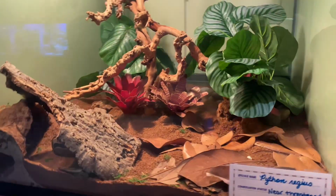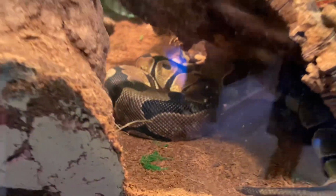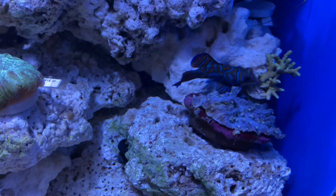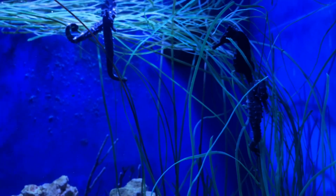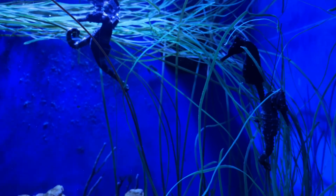You see them? Oh, right here. There's a snake. Oh, there's a snake right here, Jackson. That is really pretty. Seahorses. What's the fish in here? Look at the seahorses. They're so cool.